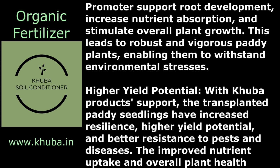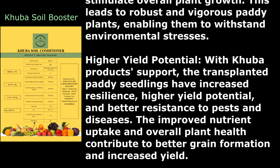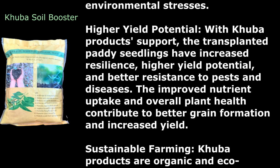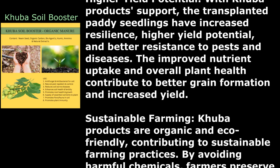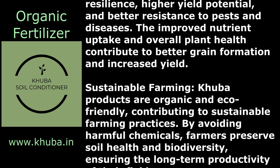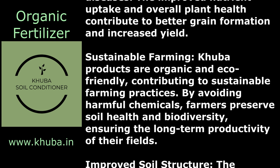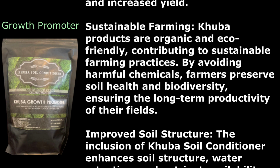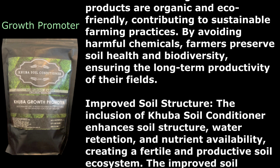Higher yield potential: with Khuba products support, the transplanted paddy seedlings have increased resilience, higher yield potential, and better resistance to pests and diseases. The improved nutrient uptake and overall plant health contribute to better grain formation and increased yield. Sustainable farming: Khuba products are organic and eco-friendly, contributing to sustainable farming practices. By avoiding harmful chemicals, farmers preserve soil health and biodiversity, ensuring the long-term productivity of their fields.